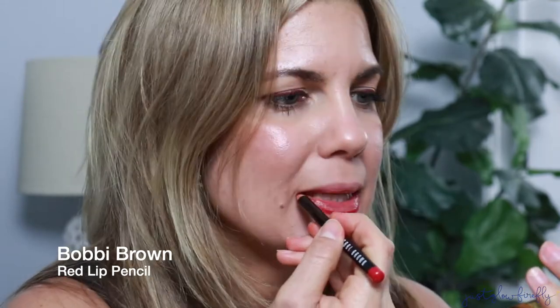All right, so next up we are going to go ahead and line the lips with the Bobbi Brown red lip pencil. So let's go ahead and do that. A big reason why I like these lip pencils is because they don't bleed at all. And that's a big deal for a red lipstick and a red lip liner.